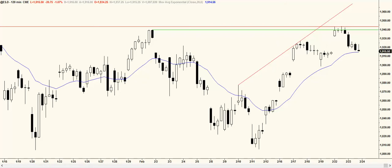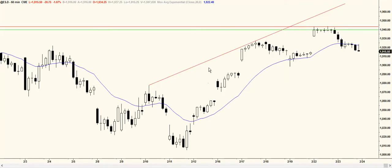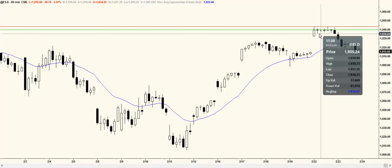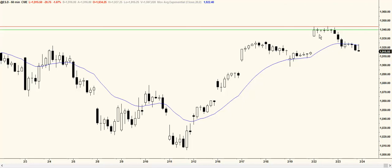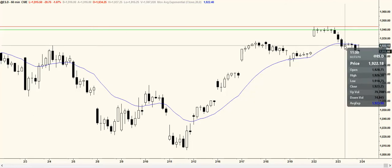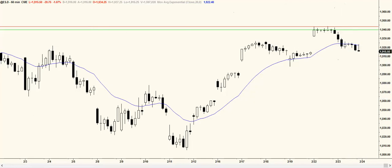60-minute chart. Really the same thing. If you look at these dojis, it's kind of fascinating. The bars are extremely small, with extremely small bodies and tails. Finally, we broke to the downside and we're starting to go sideways. So now what happens? Do we get this? It's possible. If you look at the bars, bear bar closing on its low, bigger body, even bigger body.